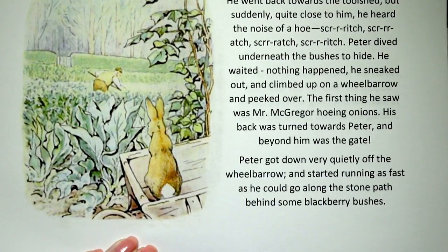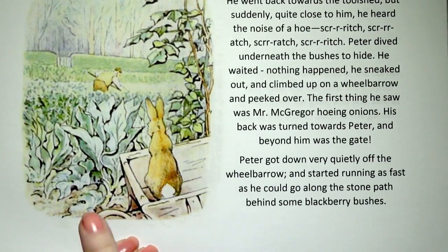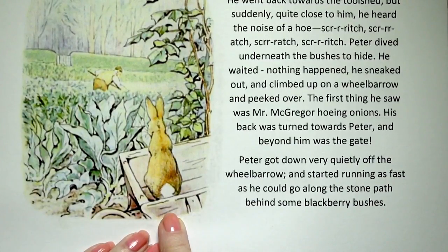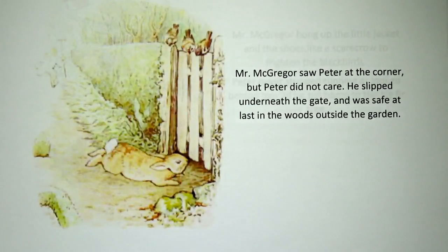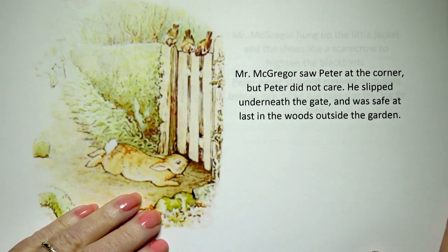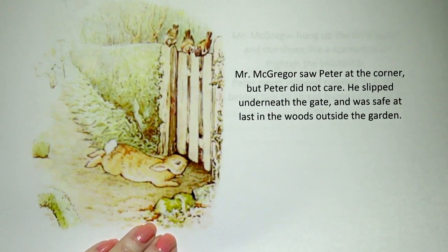The first thing he saw was Mr. McGregor hoeing onions. His back was turned towards Peter, and beyond him was the great gate. Peter got down very quietly off of the wheelbarrow and started running as fast as he could along the stone path behind some blackberry bushes. Mr. McGregor saw Peter at the corner, but Peter did not care. He slipped underneath the gate and was fast safe at last in the woods outside the garden.